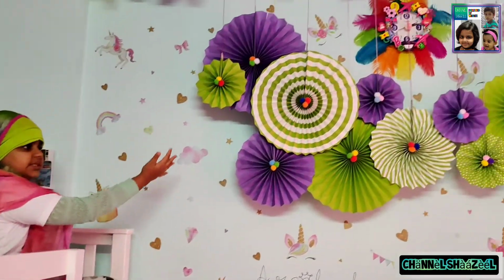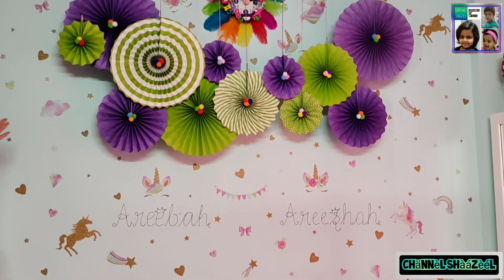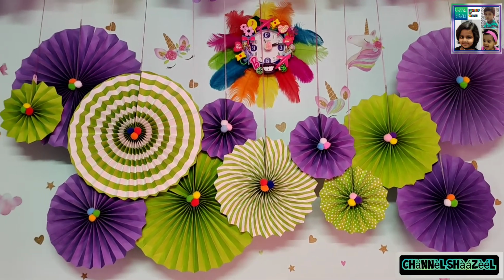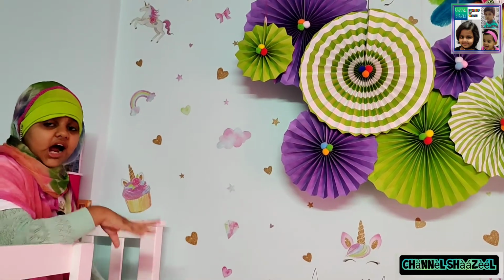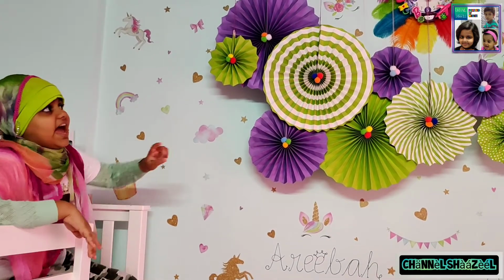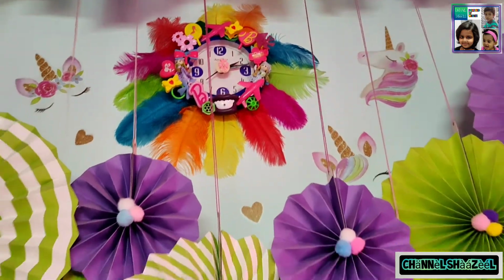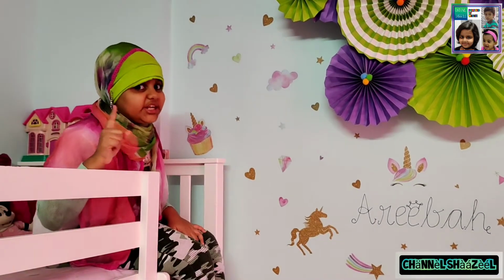Okay guys, so going on to the main wall. As you can see, these decorations over here are also called paper fans, and the paper fans are very beautiful and it matches the color of my room too, guys. And these paper fans are the best thing in the room, actually. And as you can see, the clock over there, my mom did it, and it's very nice and beautiful. It's DIY by her. Actually, I must say my mom and dad are very hardworking, you know.